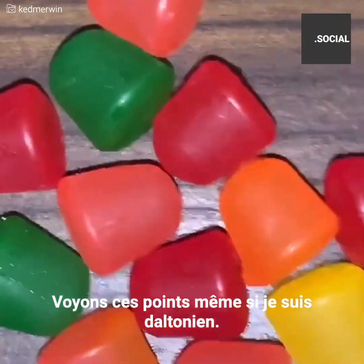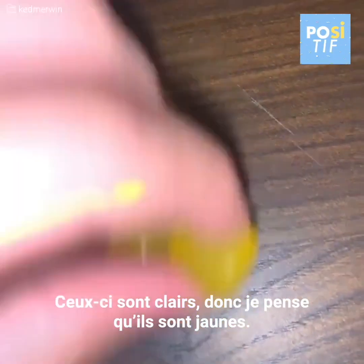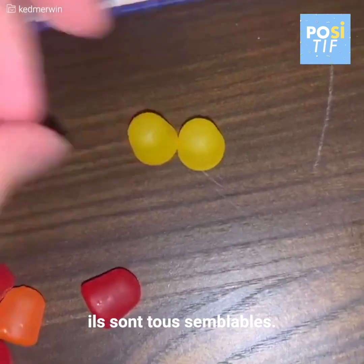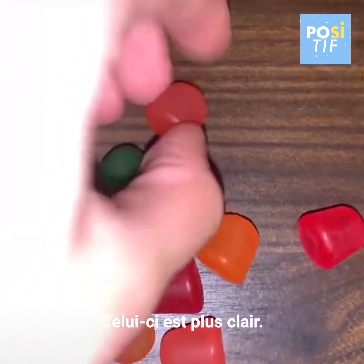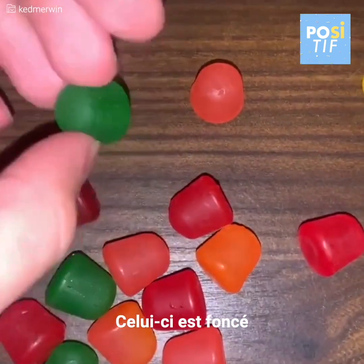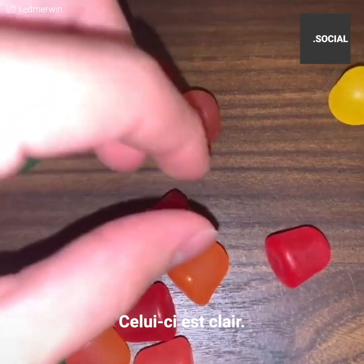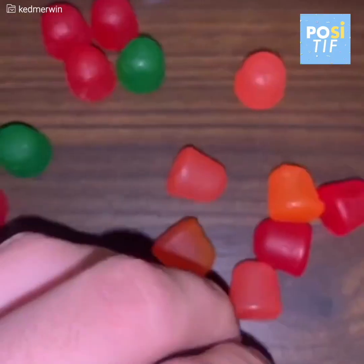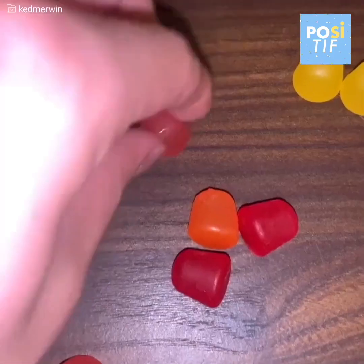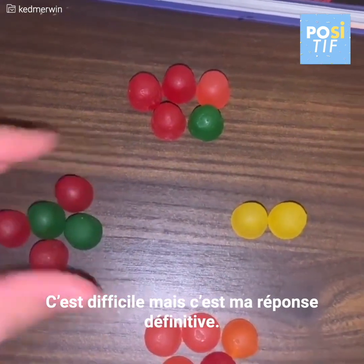Trying to sort dots, even though I'm colorblind. So these two are pretty light, so I think those are the yellows. And the rest of these all look the same. This one's a little lighter. This one's pretty dark. This one's pretty light. I don't know. Okay, I doubt this is right. This is really difficult, but that's my final answer.